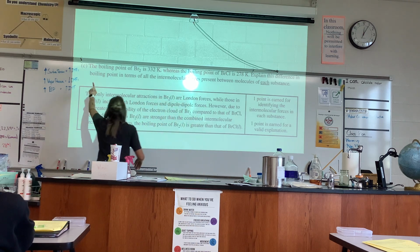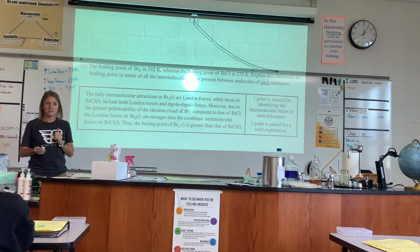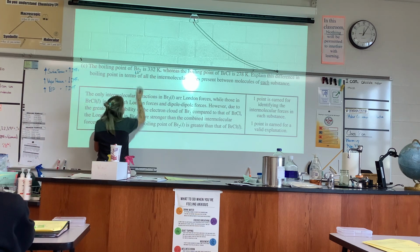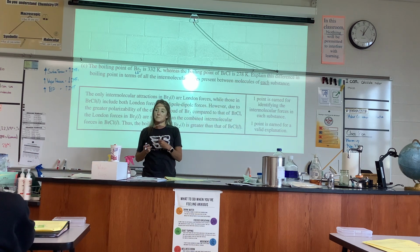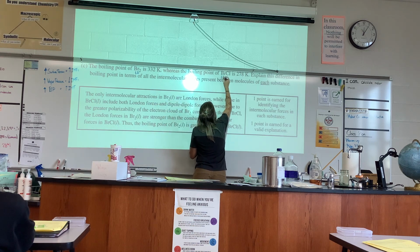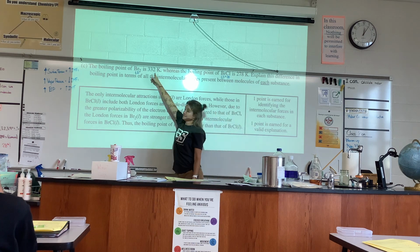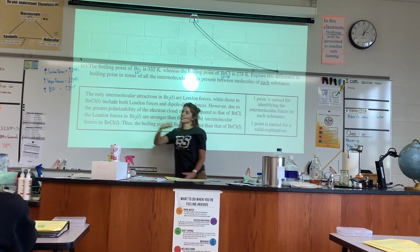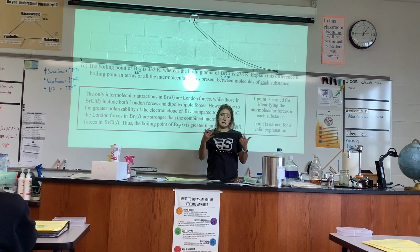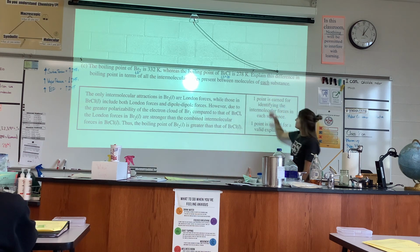So for example, this says the boiling point of Br2 is 332 Kelvin. Now what type of forces does Br2 have? Just London. Okay? Whereas the boiling point of BrCl is 278. What type of forces does BrCl have? Yeah, this one has London and dipole. But what did the data show? It has a higher boiling point, and so its IMFs must be stronger. Now, without the data, you're not expected to know that. If this was just a sorting question and it just had Br2 and BrCl, you would be expected to put BrCl ahead of Br2. But based on the data, we need to be able to explain this difference.